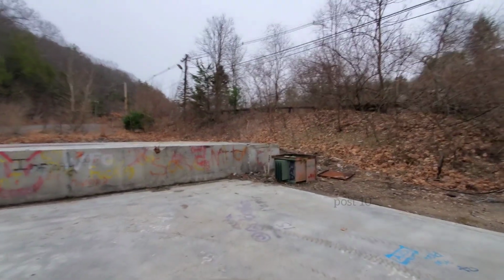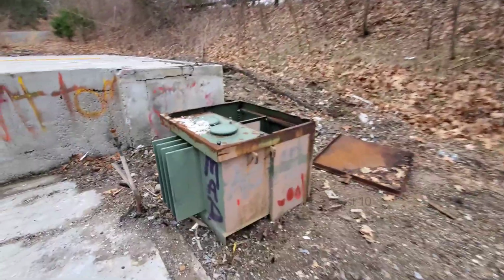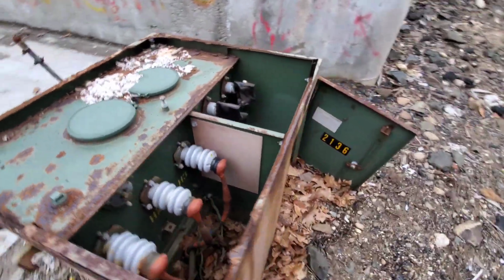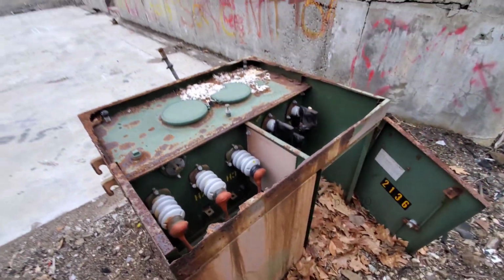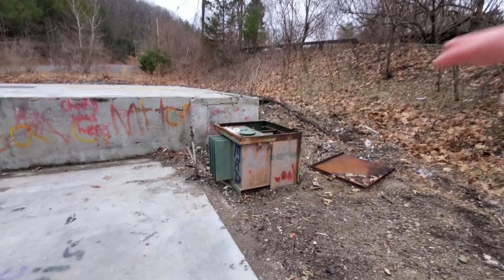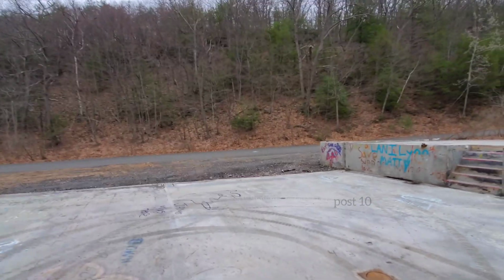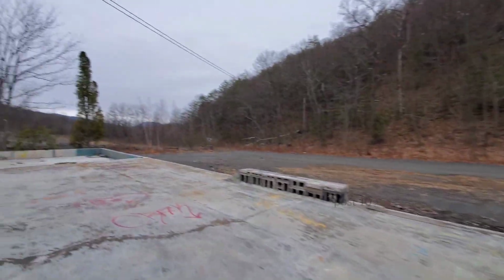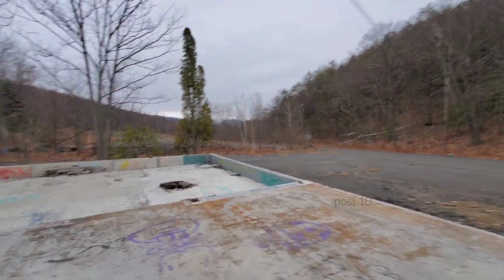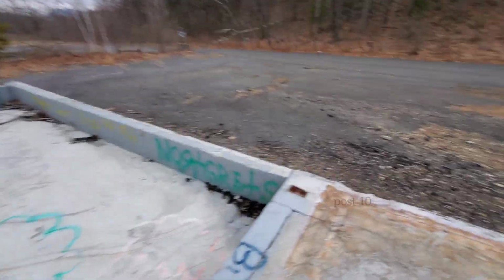Got a transformer here. Is that thing even attached to the ground? There's no way I'm moving that. Yeah, it is attached to the ground. I was stupid to even kick it to see if it would budge. Sometimes you see idiots sitting on top of that for an extended amount of time waiting for something. That's bad for your health, being next to that thing. The electromagnetic fields. Someone's been having a fire here.